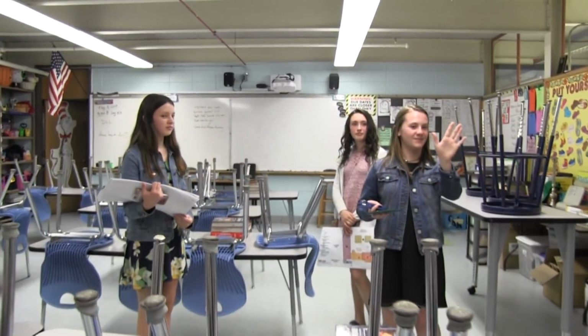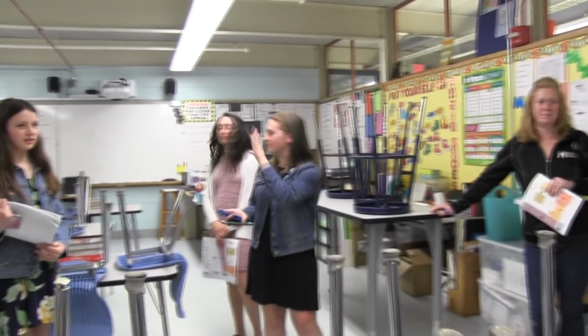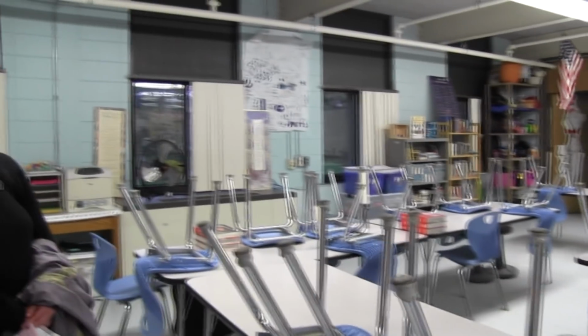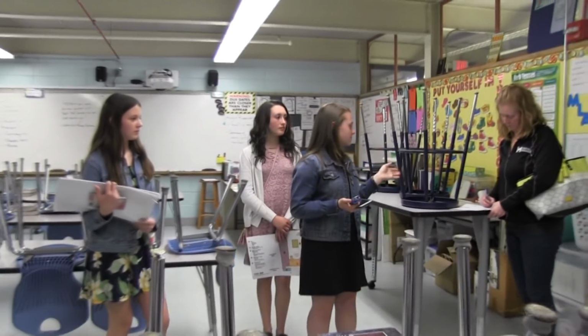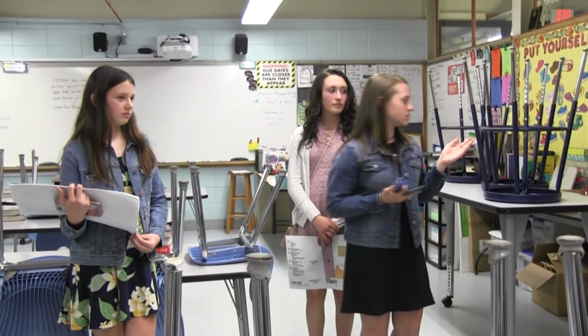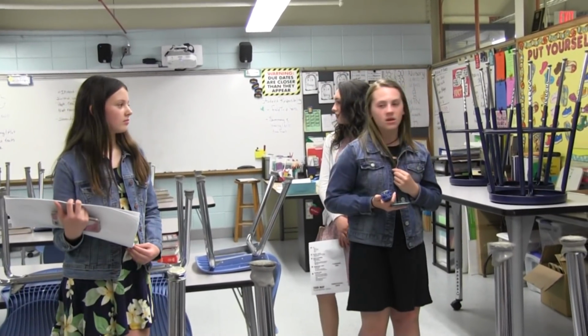Okay, so as you enter, you can probably see there are shelves, bins, tables, and a bunch of books cluttered around the room. Most of these bins are Miss Lamontagne's. She's the National Junior Honor Society advisor, and she has a lot of these bins around the room that associate with the group. There's not a specific closet or area that we can keep any of that in, so she has to keep it in her room, which takes away from spots where students are able to sit.